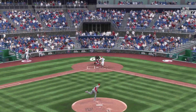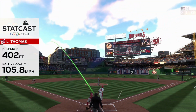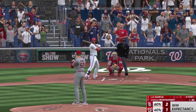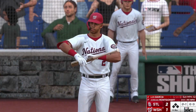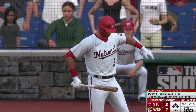Anytime you have a pitch down the middle of the plate, the percentages go up for the hitter to do damage, even if it's a pretty good sinker like that one. Nice piece of hitting there at the plate. Up now for Washington, Luis Garcia. Oh, you just got to delete it. You give up that leadoff home run, go back to work, focus on this next batter.